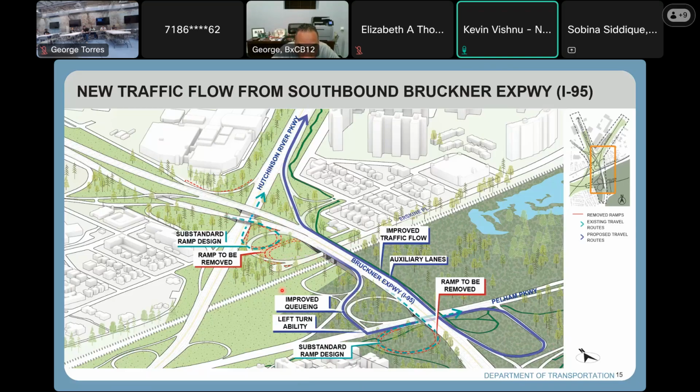And Co-op City River Bay is okay with this change? You've not gotten any pushback? So you're the third community board that we've met with. We met with CB10 and 11, and we heard concerns from them. There was pushback from one community board. The other community board didn't have much to say.